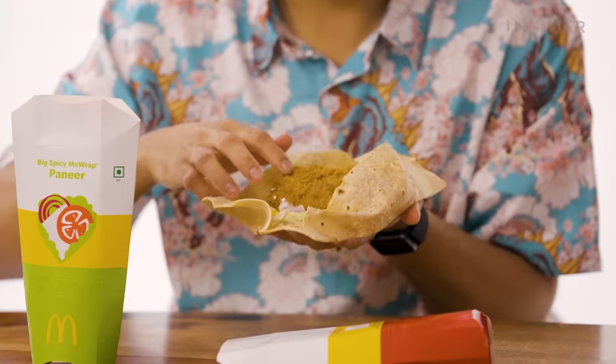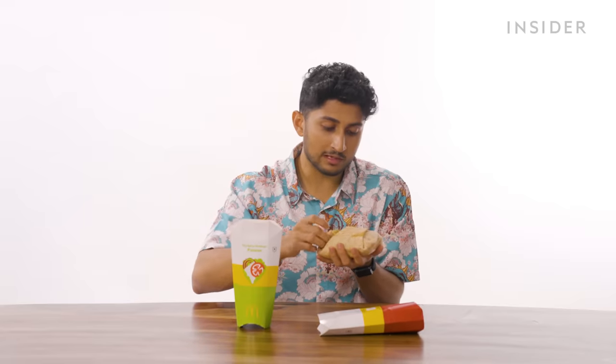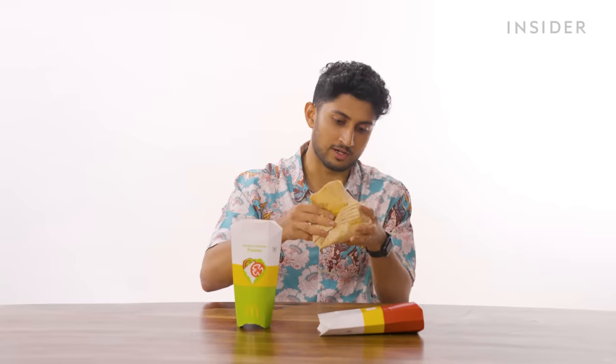Imagine sitting here at this table and just tasting every single burger on a McDonald's menu. Amazing. But also, shit. We also have some exclusive wrap options. We have Big Spicy Paneer and Big Spicy Chicken. I think this is the same McSpicy chicken patty, and it's wrapped around a tortilla, which is actually way closer to an Indian chapati than most other fast food restaurants. It doesn't feel as synthetic.